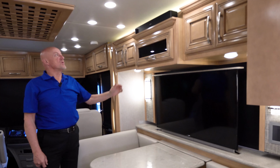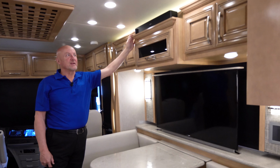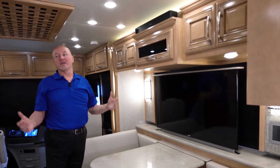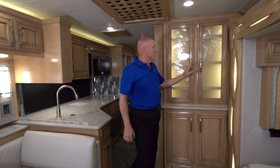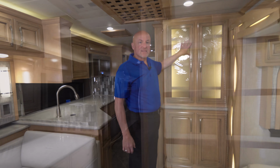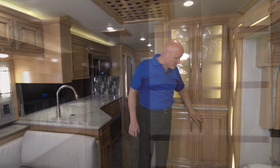In the living space, you also have the Bose Solo 5 soundbar to create a nice, rich sound in the living space of your coach. As we move to the mid-coach area, you can see how Newmar has put some nice glass china cabinet here in the side, as well as storage below.